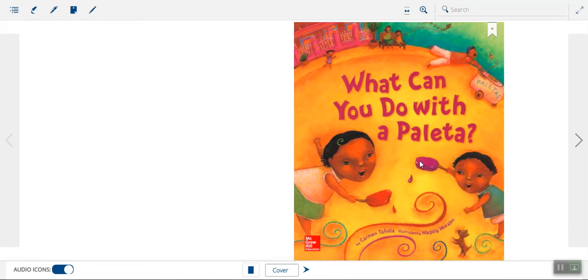You can see in the illustration that the children are holding a paleta. What do you think a paleta looks like? Yeah, it kind of looks like a popsicle. And when we read the story, we will see that a paleta is a special kind of popsicle from the culture that we are reading about in this realistic fiction story. So, what I want to do is get into this story, and we will be reading to find out about a very, very special neighborhood and what the people in the neighborhood do for fun. So, let's get into it.